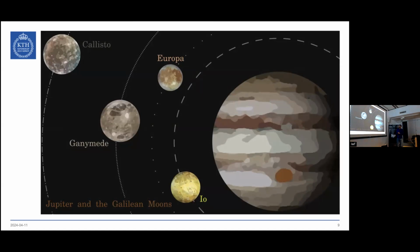I think currently, again, it has the most moons, it always depends on how many are discovered. At least it has the most planetary size moons. If you say radius is more than 1,000 kilometers, there are 4 moons, and these are the Galilean satellites here: Callisto, Ganymede, Europa, and Io.